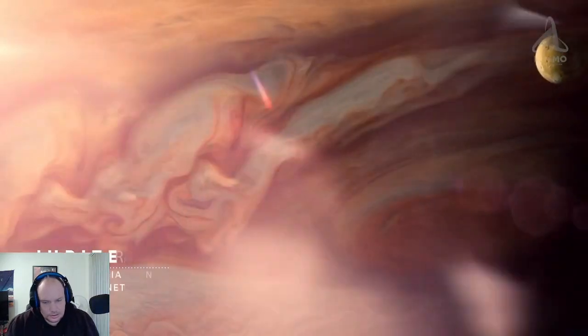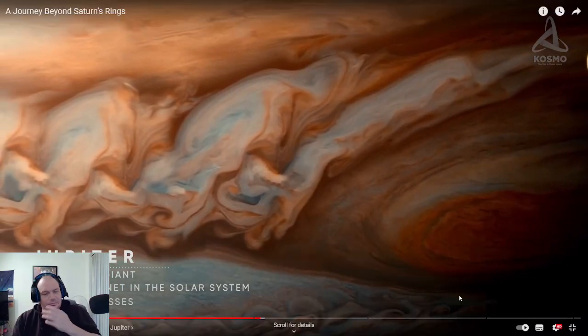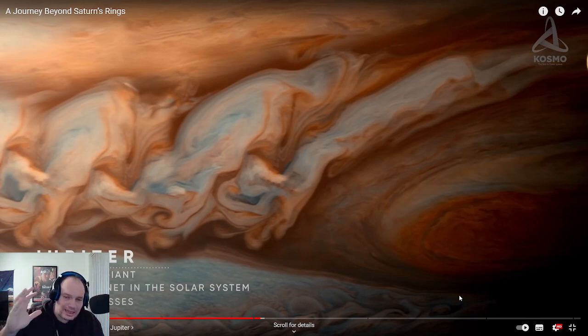Jupiter is the largest planet in the solar system. I have to admit, Jupiter's one of my favourites because I find it one of the most fascinating. Because just look at the colours. Look, all of those different gases churning away. You've got the Great Red Spot right there. That is a huge storm that's been going for almost 400 years. It just hasn't stopped. So, I mean, the density, the pressures, and it's just unbelievable.